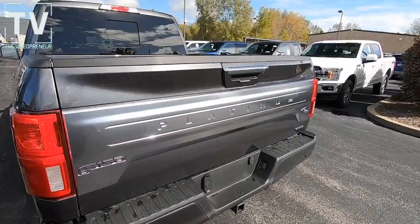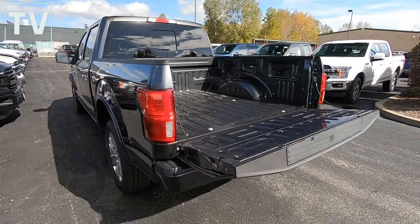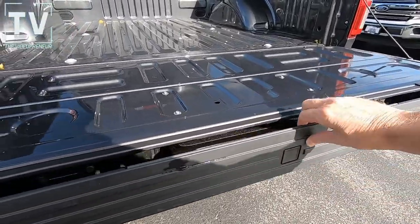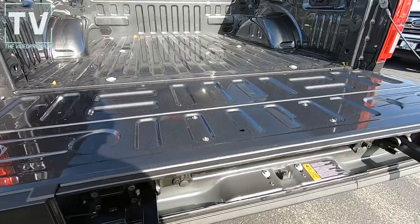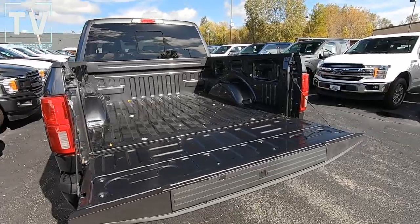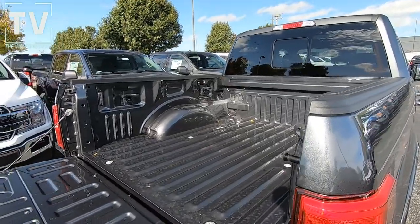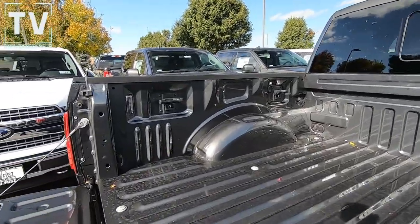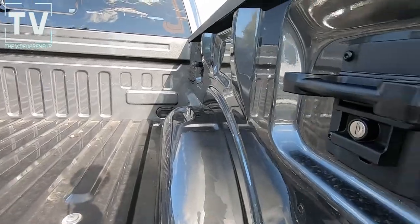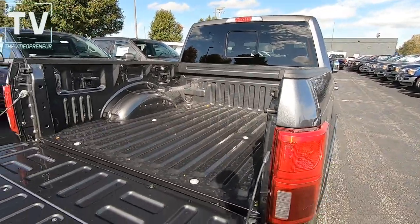Dual panel. Here we see the rear tailgate. It is lockable and it's an easy down tailgate, as you see right there, as well as you can see the step model here. You slide that out and it makes it easy to step in. We have LED bed lighting, as well as lockable tie-down hooks. It's a remote tailgate release as well. There's the lockable tie-down hooks with the tailgate step.